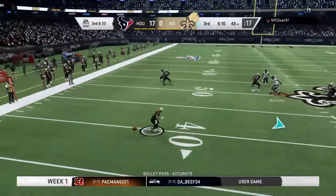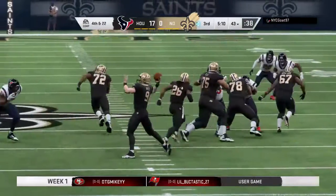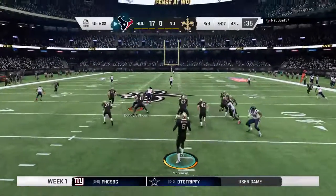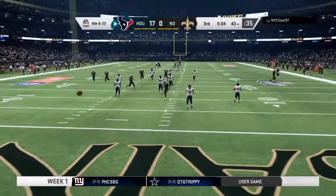Now a fake on the give here as they try to run pass option. Hard throw, incomplete. Another drive comes and goes, still nothing on the scoreboard. Yeah, and when the second half comes, you know, it's real easy to get discouraged and wonder if you're ever going to get things started. You just got to fight through it. Got to keep pounding away.